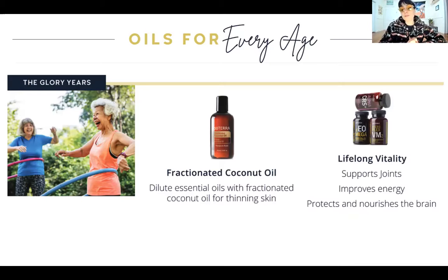Yeah. So, as you get older, the skin gets a bit thinner, and the fractionated coconut oil is really, really nice on your skin, very soothing, and it's good to dilute. And on top of that, really for all of us, diluting your oils will allow them to absorb over a larger area of your body. So it's a smart idea to use it really anyway.